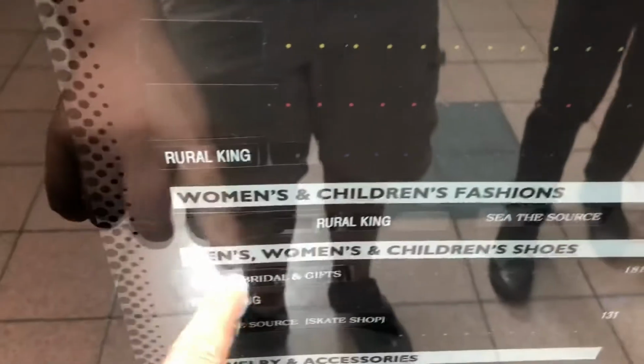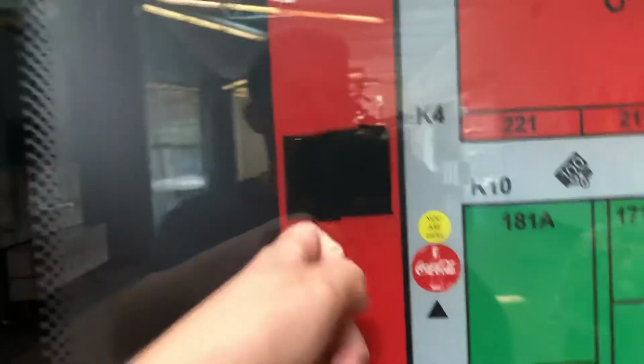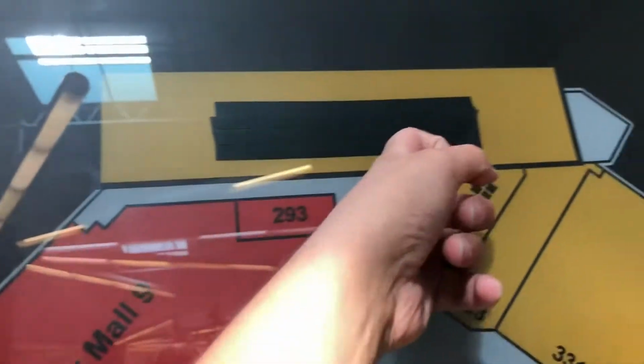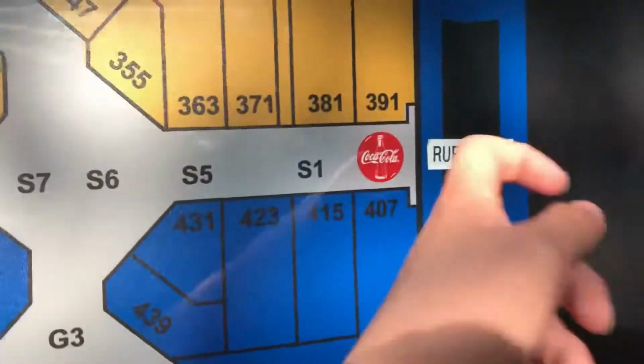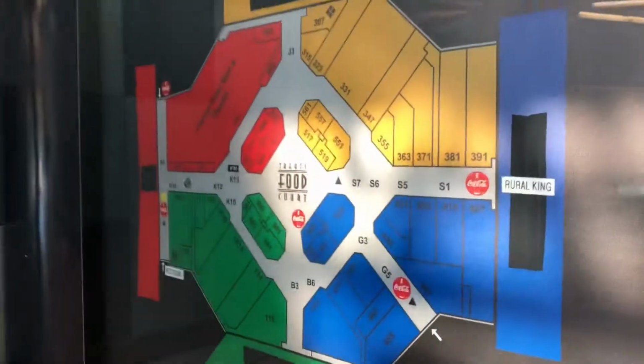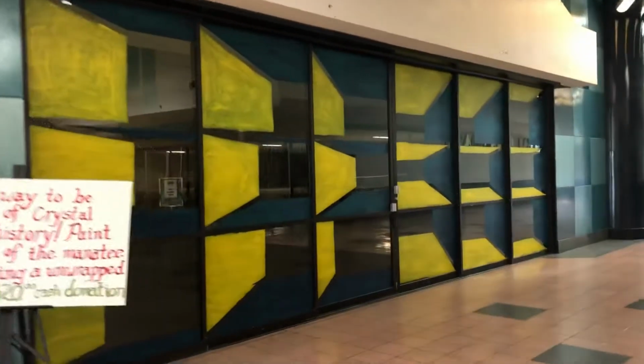I love how the only department store here is the Rural King. This used to be a Kmart. This used to be a Belk. I don't know what that was. JCPenney's. And that is Rural King. And I'm assuming that was a Sears at one point when this was a high-end mall. That right there was the entrance to Kmart.